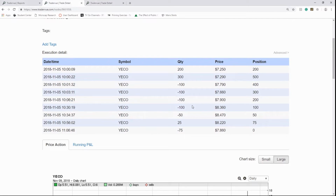And then I felt really confident in the position as I saw size getting in there, and this is when I took a shot. I said, as long as I can risk about 10 to 15 cents, I'm willing to take this trade and risk my risk for the day. I went and bought another 300 shares. So now I had a position of 500 at an average price of 7.27.